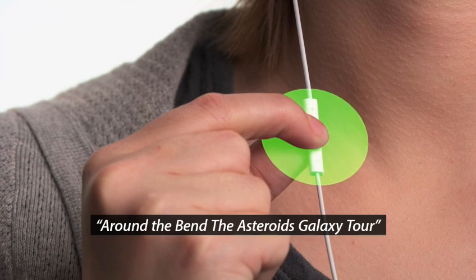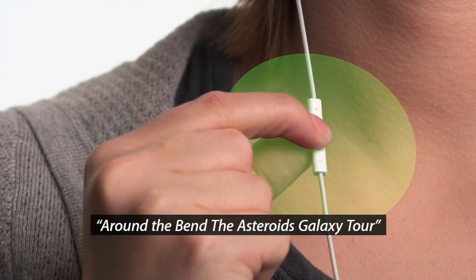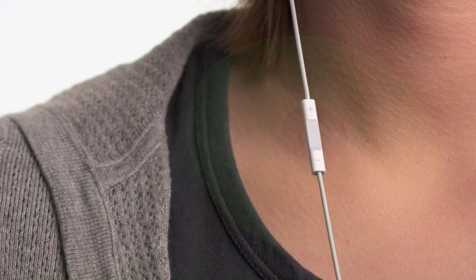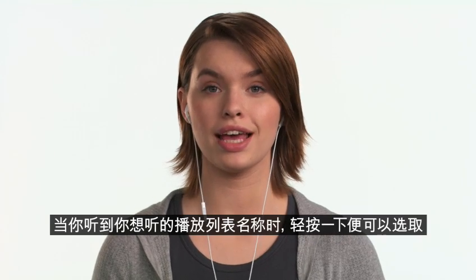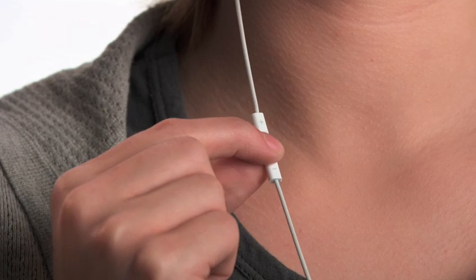Around the bend, the asteroid's galaxy tour. All music, relaxing music. When you hear the name of the playlist you want to listen to, select it with a single click. Romantic music, workout playlist.